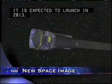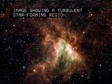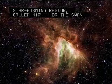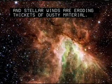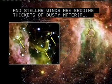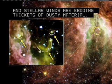NASA's Spitzer Space Telescope has released a new image showing a turbulent star-forming region called M17, or the Swan Nebula, where rivers of gas and stellar winds are eroding thickets of dusty material. The picture shows some of the best examples so far of the ripples of gas, or bow-shocks, that can form around stars in choppy cosmic waters.